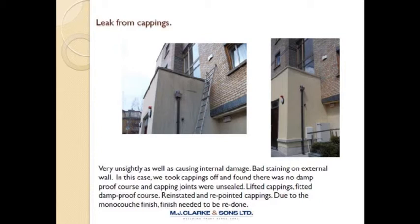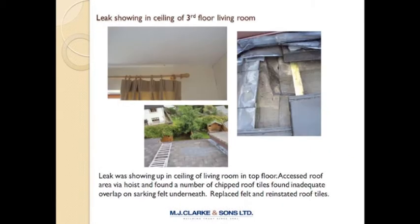And then unfortunately it's a monocouche finish on it, so it's a specialist finish. It can't just be patched in and plastered, but obviously the end result looked fabulous. And it was watertight.